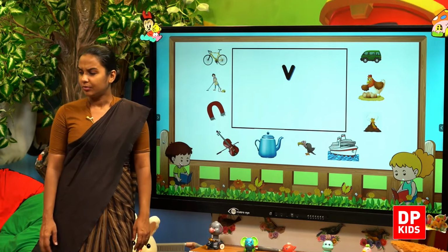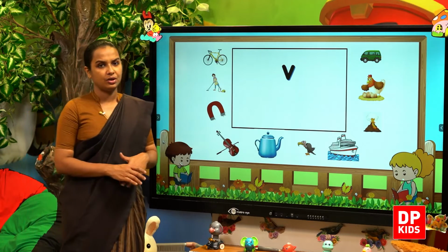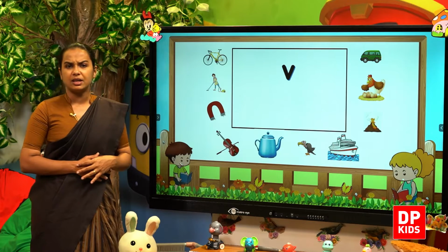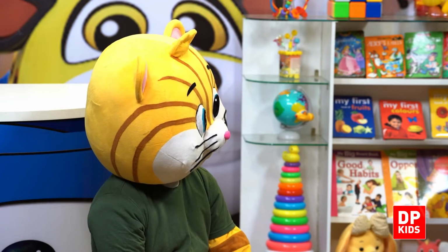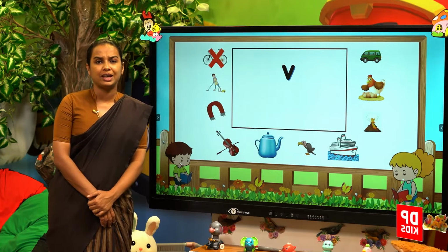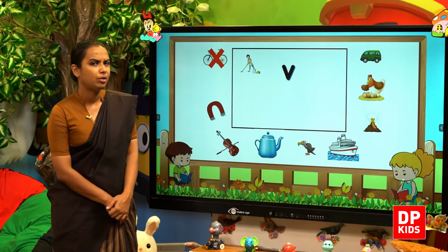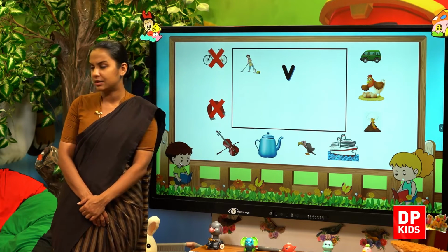W. What is the sound? W. Now, there are pictures. We'll check whether we can send them inside the box. The first one is a bicycle. Kitty, can we send it inside W sound? No. Bicycle. Then, can you remember this machine? It's a vacuum cleaner. W for vacuum cleaner. So we can send it inside. Then, magnet. Do you hear W sound? No. So we cannot send the magnet inside.